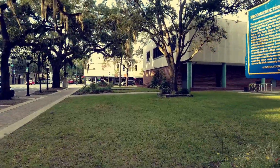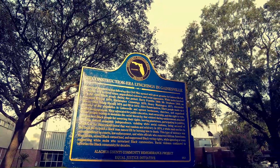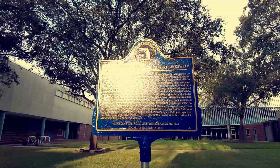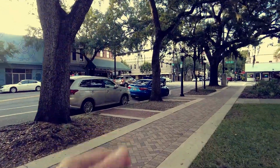This is in remembrance. This is some equal justice items. Apparently there were Reconstruction era lynchings in the area. This was racially motivated at one time. Sorry to hear that, but we used to have a memorial in this area of the project. Sorry I can't get a good shot with the reflection, but let's move on.